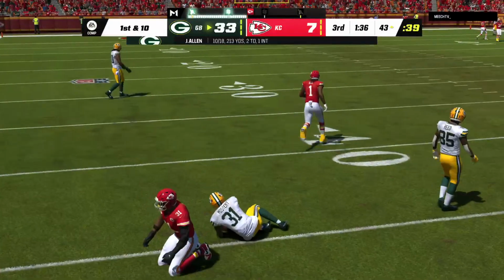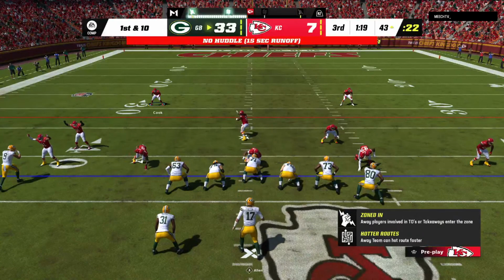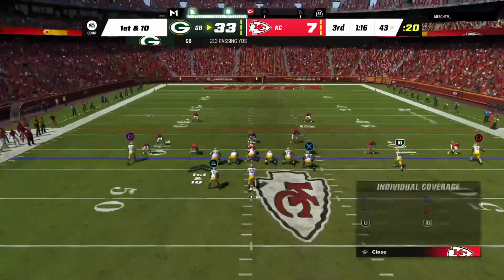He'll get this into the hands of Mostert. And he'll be brought down with a 1st down as the tackle's made at the Chiefs' 43.